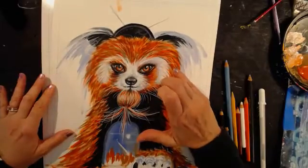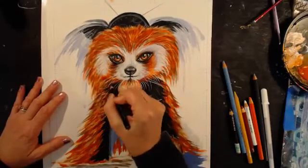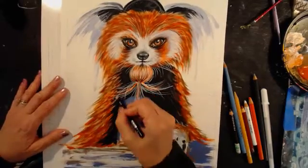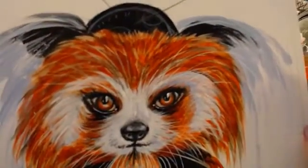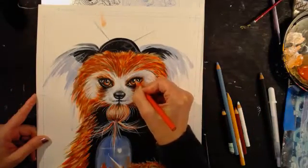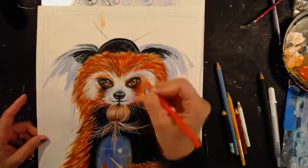Okay, so let's go in here first. Let me go ahead and get some of this black, little flicks of fur underneath here. Hope y'all can see. I think y'all can. I'm not doing the eyes right now. I pretty much got the detail in the eyes done. I need just a little bit more blending in the eyes, but y'all saw me pretty much do that, because I do want them pretty bright orange.